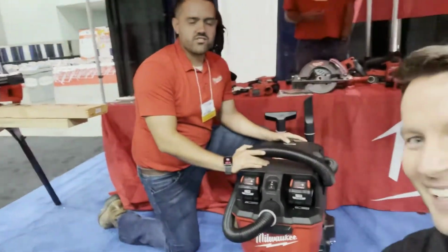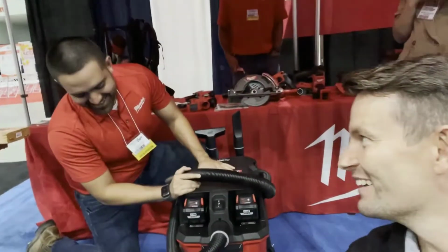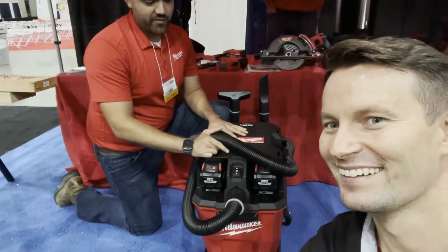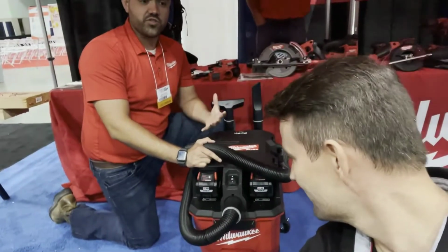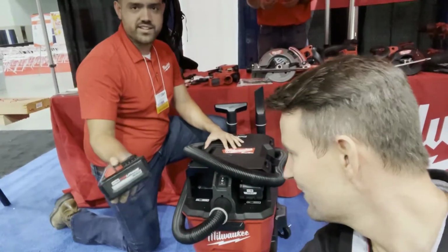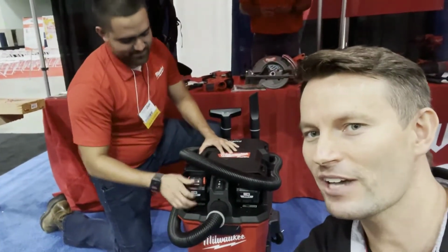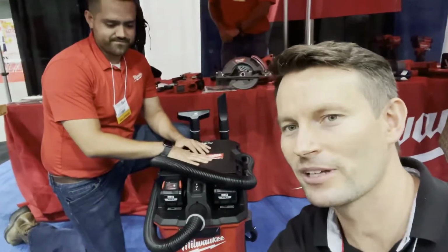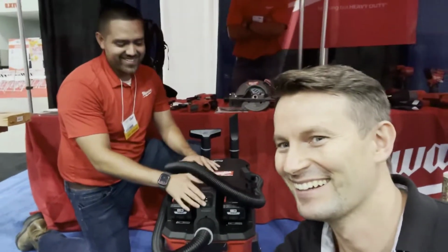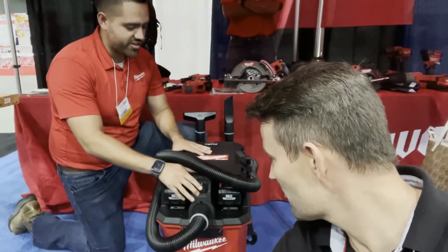Yeah. So check this out, YouTube. This right here, this is the new 9-gallon M18 shop vac. What makes this different is it gives you kind of an accordion-like power, but now using M18 batteries. It's all batteries. It's so powerful that I nearly lost my hand. Speed 1, speed 2, however strong you need it.